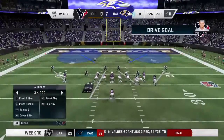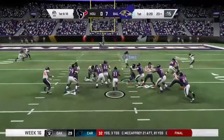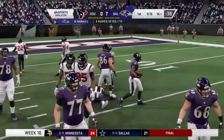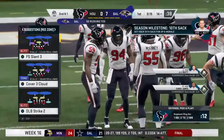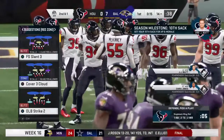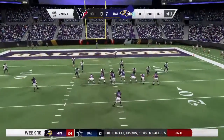Let's go one more. On first down, Ingram. And he's going to get a solid gain of 9 before being brought down. 2nd and right at a yard. And this should be the final play before the quarter ends.